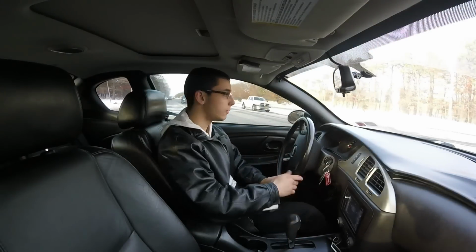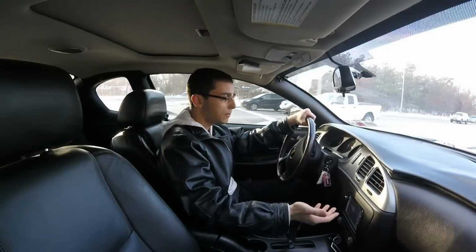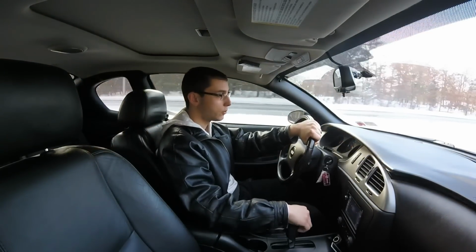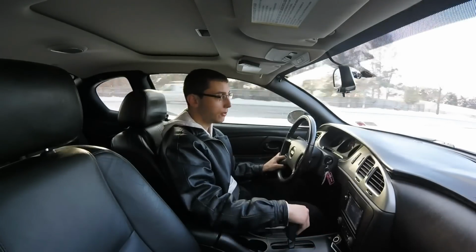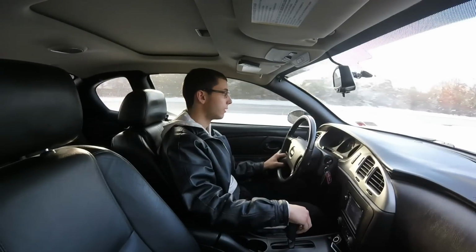My next con for this vehicle is that they only offer a 4-speed automatic for this car. It would have been fun to have a manual in this car, but I guess what can you expect? It's 2007, right before GM's bailout. I don't think that they were going to realistically invest in a whole new transmission for these cars.